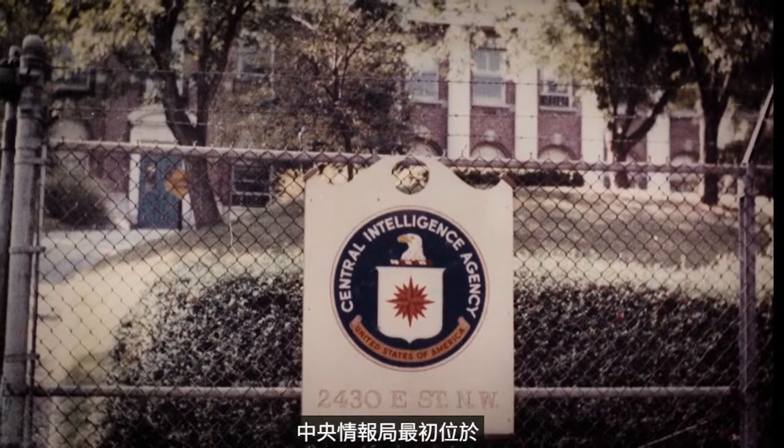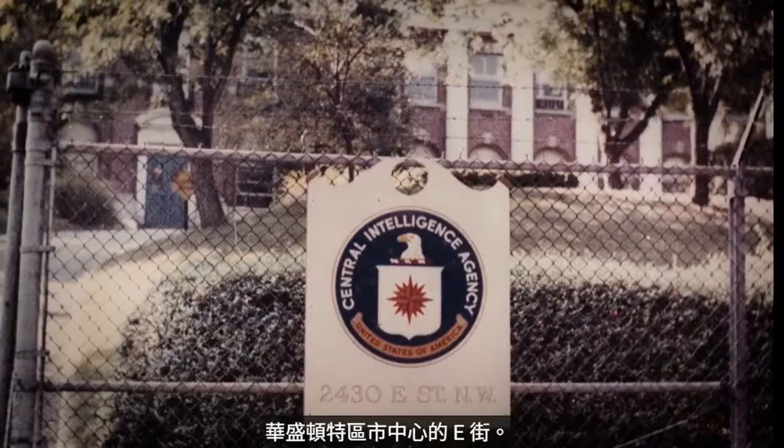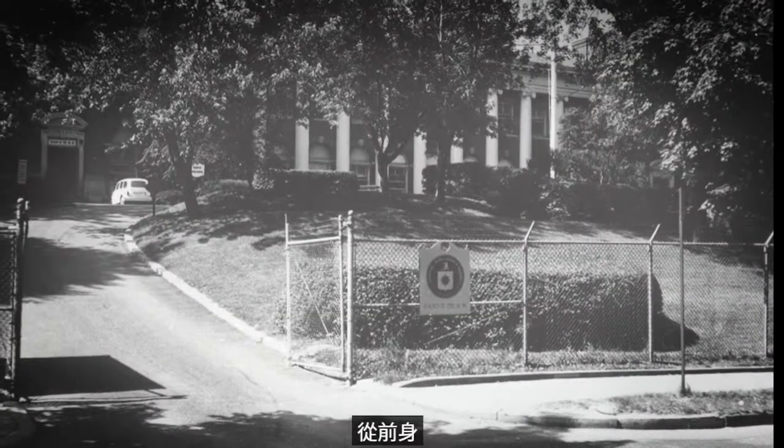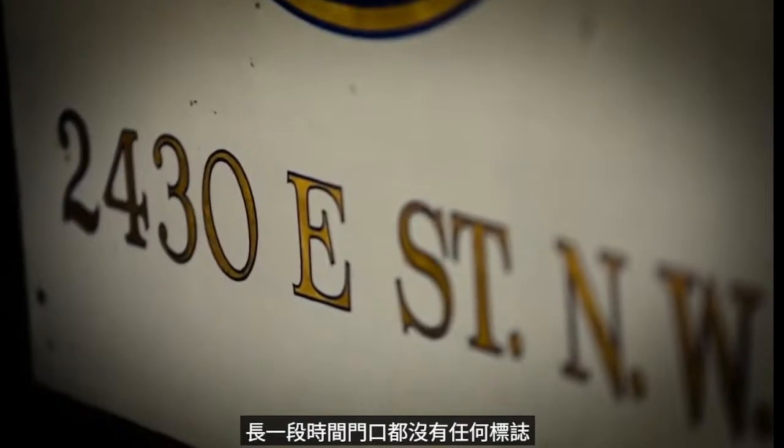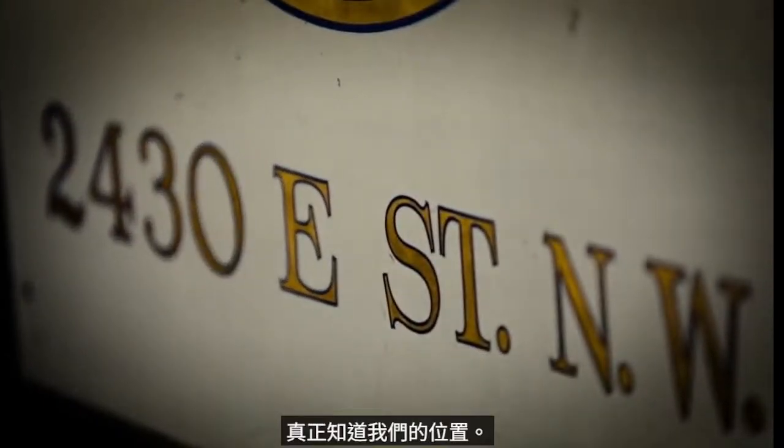The CIA was originally located in downtown DC on E Street. After the war, we took over the location from our predecessor, the Office of Strategic Services. For a long time, there was no sign at the door, so no one really knew our location.